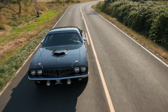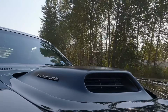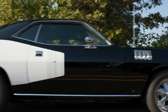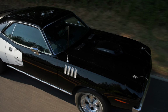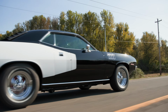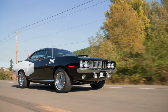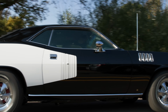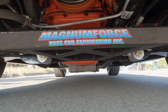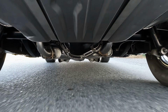This 1971 Plymouth Barracuda features the legendary 426 Hemi, topped with ProFlow 4-fuel injection and backed up with an A41 4-speed automatic transmission. The front suspension features power rack and pinion steering, a 1 1/4 inch sway bar, power disc brakes, and coilover shocks.